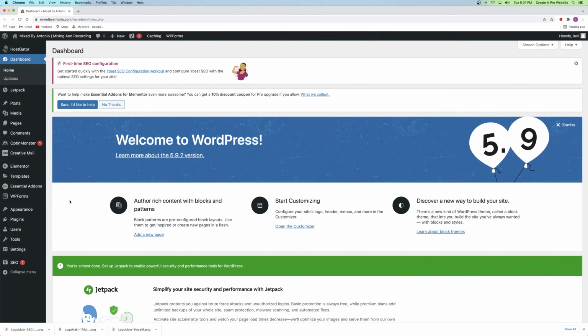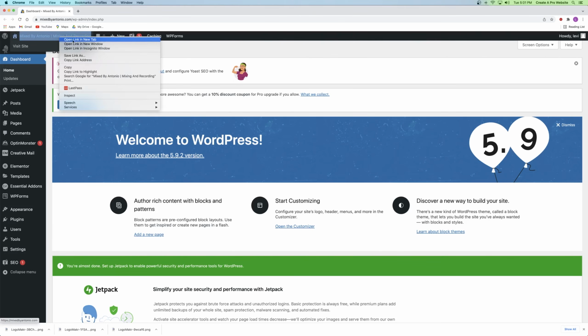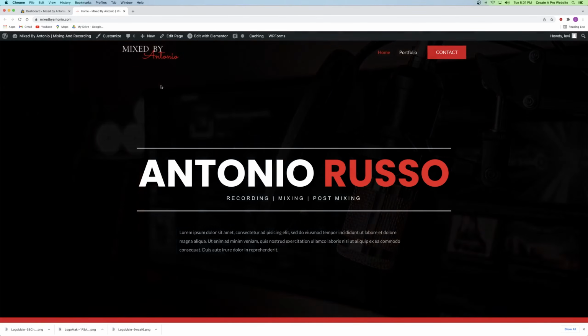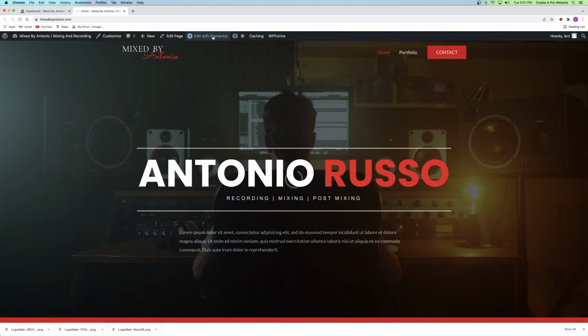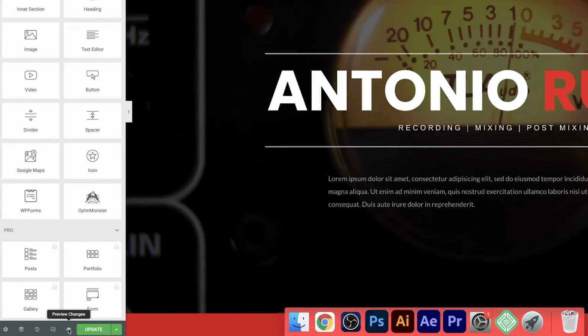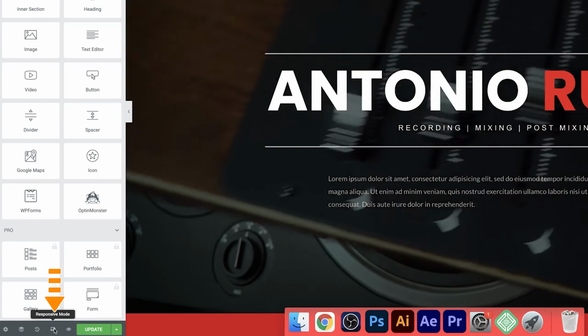So in order to edit our mobile responsiveness, we're going to go back into Elementor and edit each page individually. So I'm going to open my site up on a new tab just like this, and then I'm going to go click on Edit with Elementor. Now that we're in Elementor, you're going to drop down to the bottom left corner. Right next to Preview Changes is going to be something called Responsive Mode.